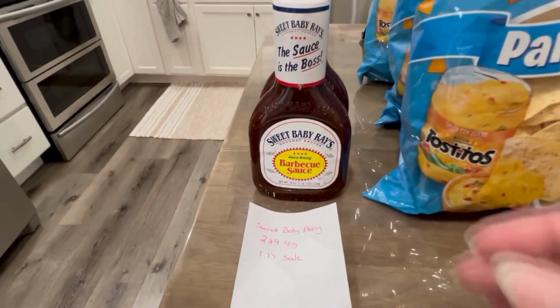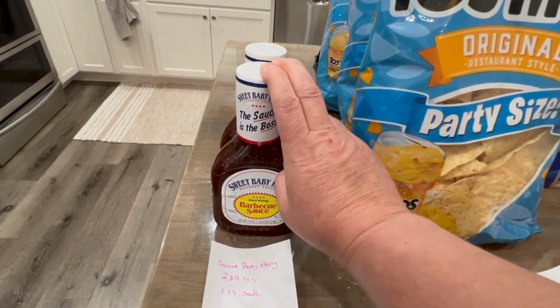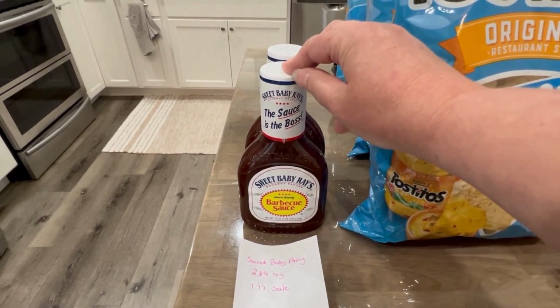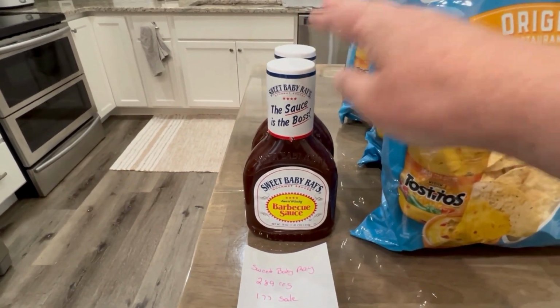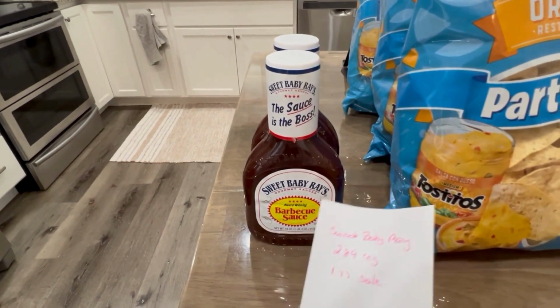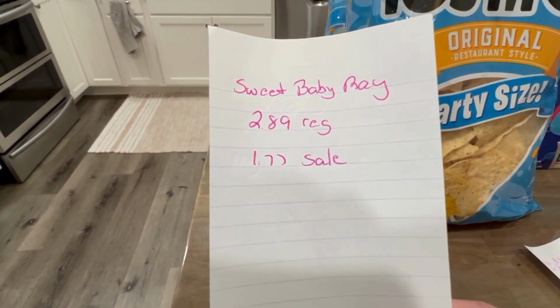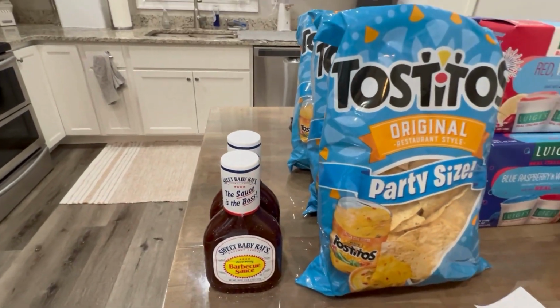I also picked up a couple of the Sweet Baby Rays. This time of year, when we used to get so many inserts, we would get $1 off 1 or $1 off 2 or sometimes $1.50 off 2 Sweet Baby Rays, but I don't know if we're going to get them anymore. When they're on sale, I definitely grab them, and they usually are on sale in the summertime. They're regularly $2.89, and they're on sale for $1.77 this week. No coupons or anything needed, just $1.77. So that's what I have so far.